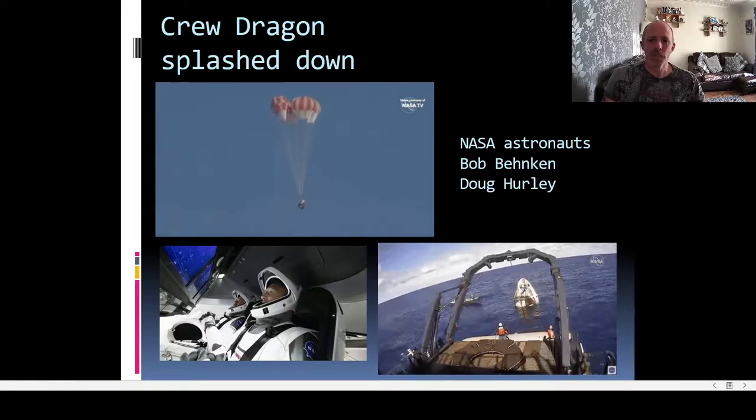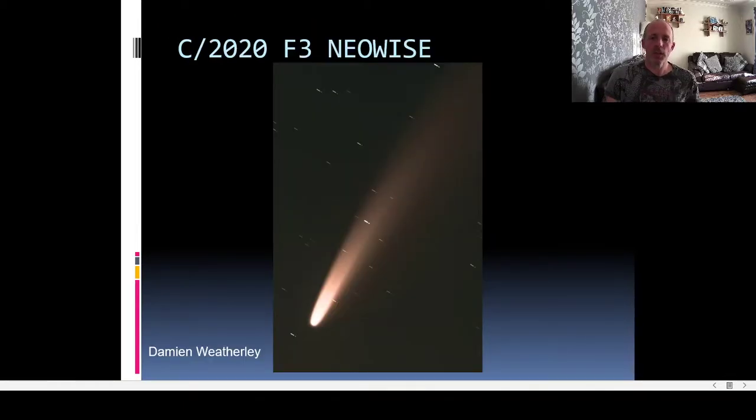Right, so I'm going to finish off now with some images that myself and some other people from Stamford and Northants Astronomy Club have taken. This is my close-up image of comet NEOWISE taken through my 10-inch telescope. It's the most detailed one that I have. Sadly, I didn't manage to get any detail from the ion tail. I only got the dust tail.